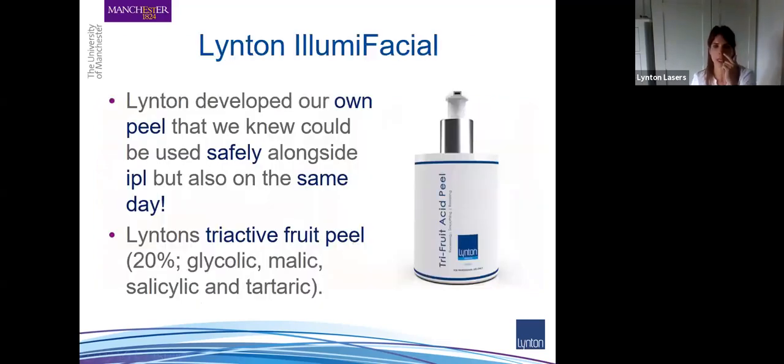So as I say, this peel was devised for the reasons that it was. You can see it's a 20% peel. It's got a pH level of 3. And you can see it's a mixture of acids there. So AHA and BHA: you've got glycolic, malic, salicylic, and tartaric as well.